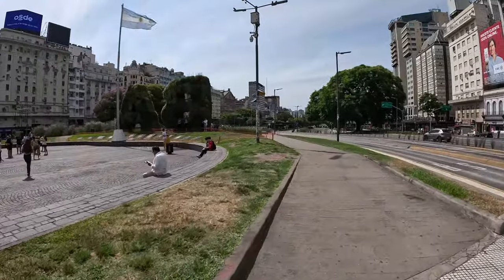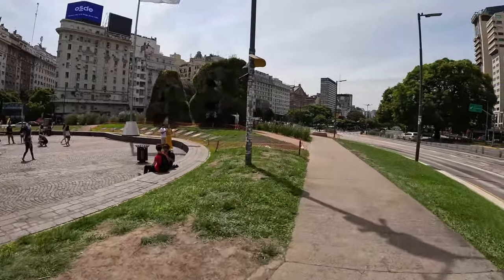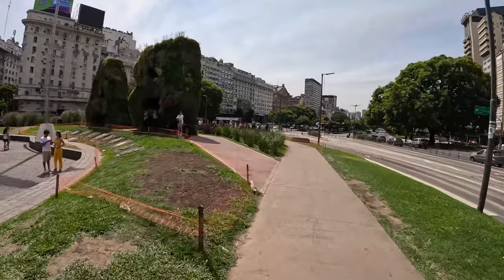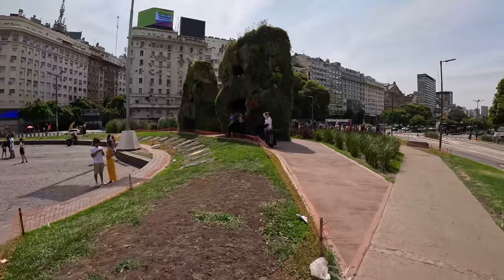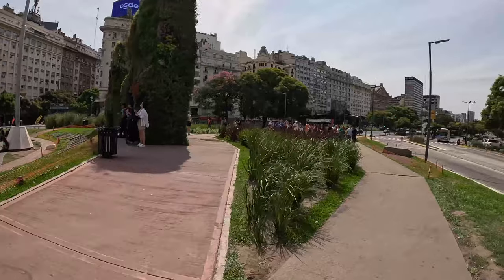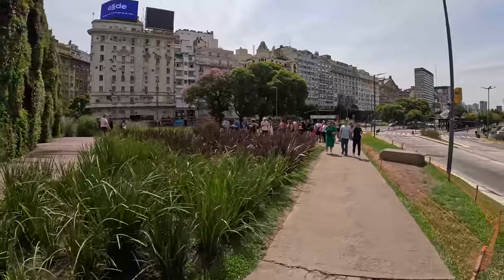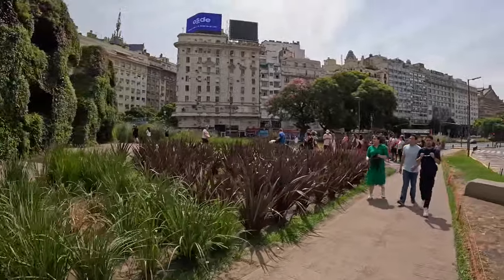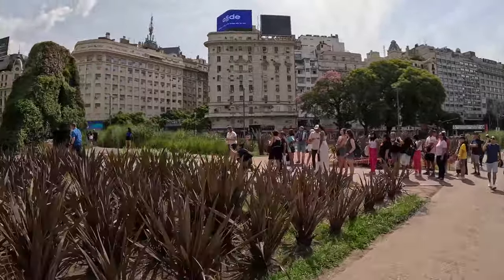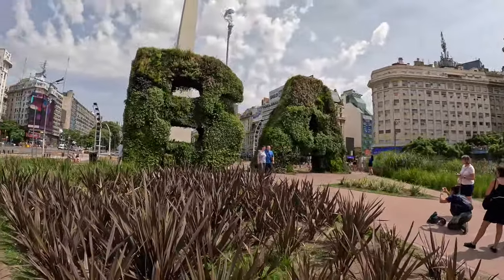Now we're gonna walk up to see the BA sign here. Oh yeah, I can see the line. Tons of people here trying to get the picture in front of the BA. There's the wife, Olivia. But let's check it out from the other side anyway. Here it is.